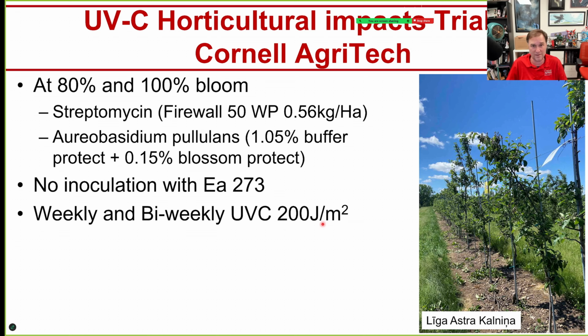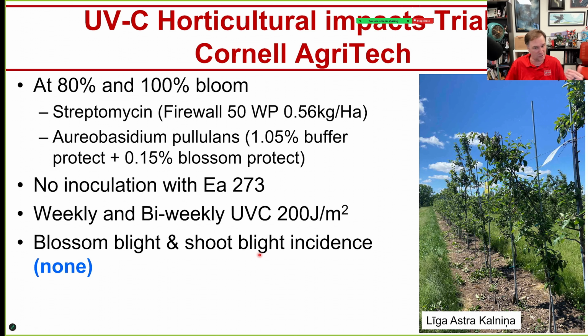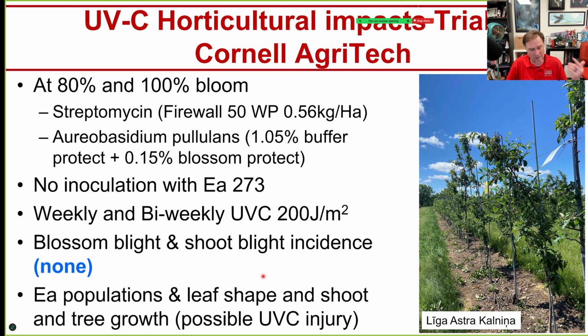The growers were worried that these could impact the horticulture of the crop. I mean, this is already a devastated planting, so it's kind of weak sauce. But we wanted to at least see if the leaf shape and the internodes would be changed. We didn't really get a lot of blossom and shoot blight incidents in this particular section of the planting, and we looked at the populations, leaf shape, and tree growth.